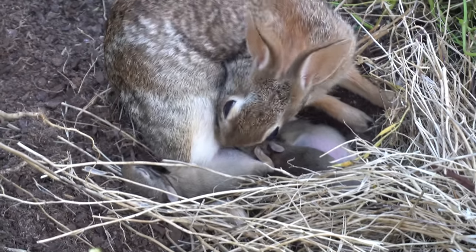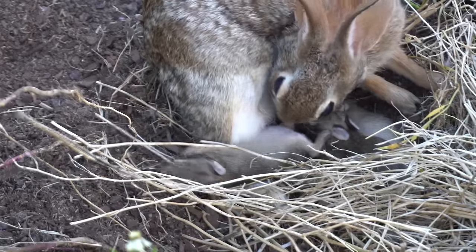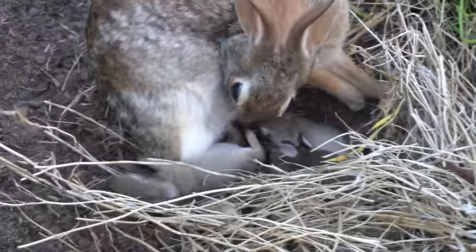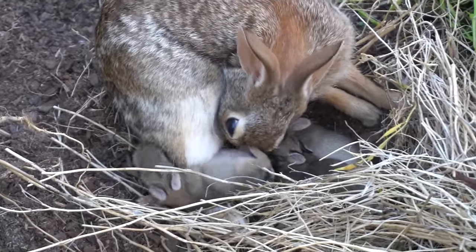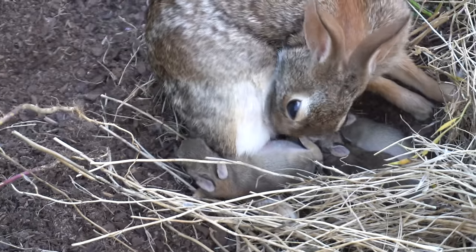Look, she's done feeding them, or cleaning them right now. You can see them right there. Some of them are like upside down. These guys feed really funny. They'll just lay on their belly and then they'll feed, and sometimes they fight each other off. But yeah, there are the bunnies right there.